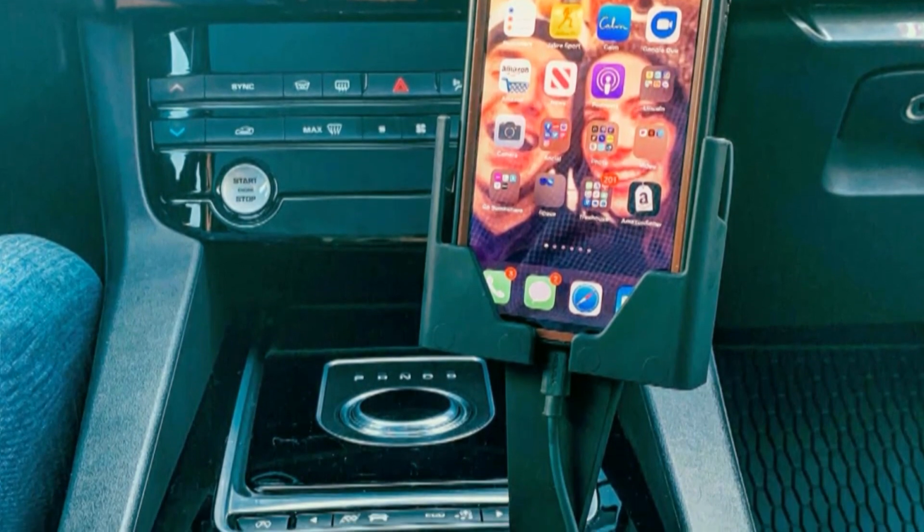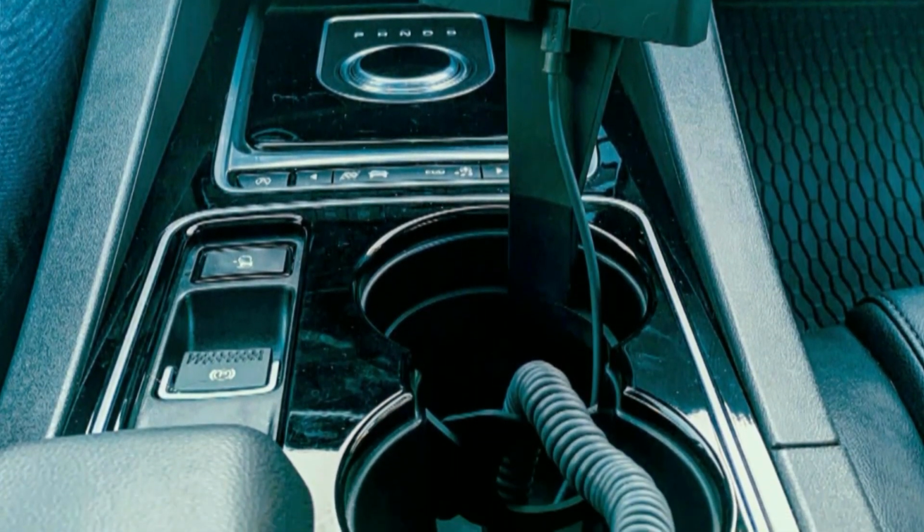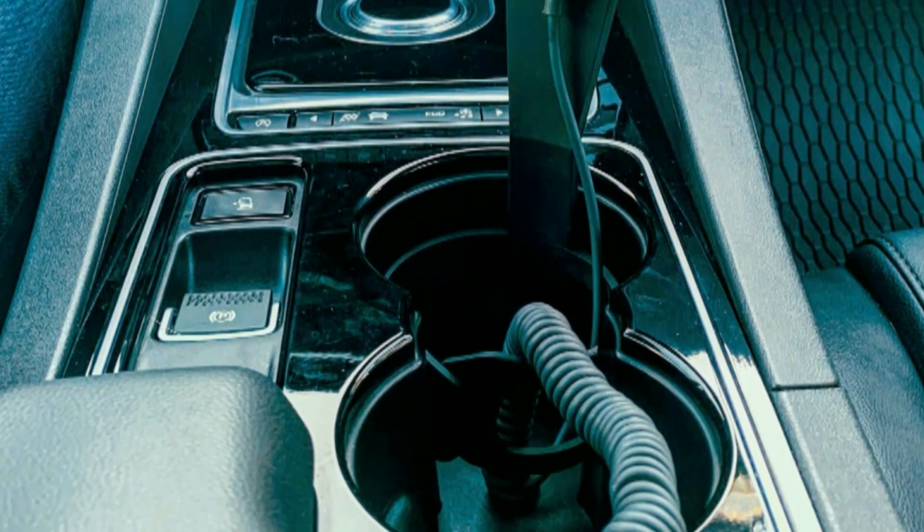We have power cord access here, so obviously people want to be able to charge their phone in the car. And I like the fact that this sits in your cup holder. Your power cord is staying down here to the side.